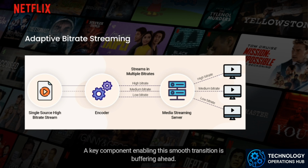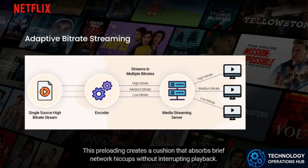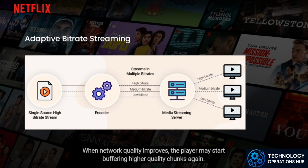A key component enabling this smooth transition is buffering ahead. The video player keeps several seconds of content preloaded in a buffer. This preloading creates a cushion that absorbs brief network hiccups without interrupting playback. As long as the buffer has enough content, the viewer will not see loading spinners or frozen screens. When network quality improves, the player may start buffering higher quality chunks again.